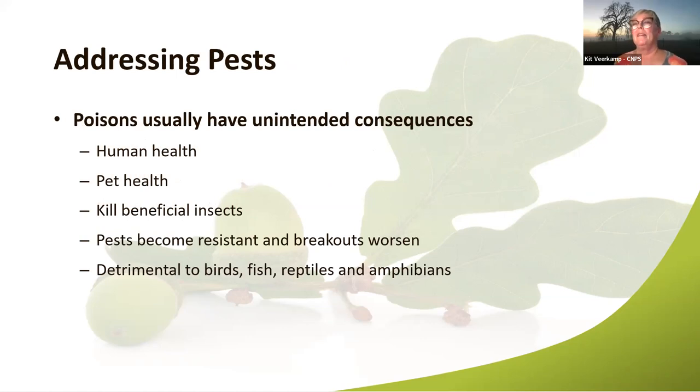So when we come across pests, oftentimes people just automatically run to the store and look for the first pesticide, insecticide that they can find to deal with a particular pest. But the problem is that these poisons have unintended consequences. They affect human health and pet health, as I mentioned before. But the big problem is that they're indiscriminate in killing many other insects, including beneficial insects that normally help keep them under control.